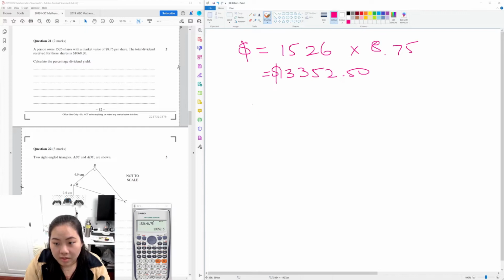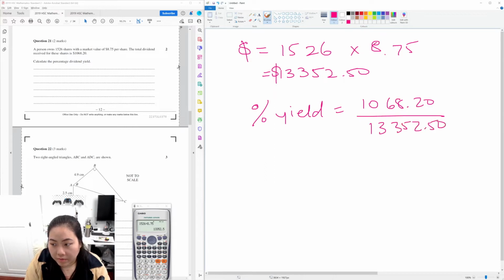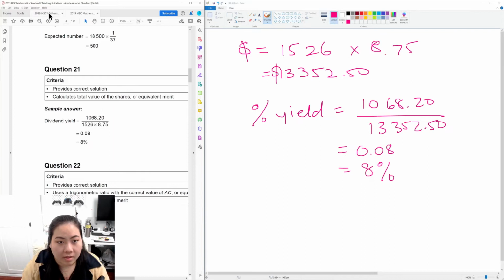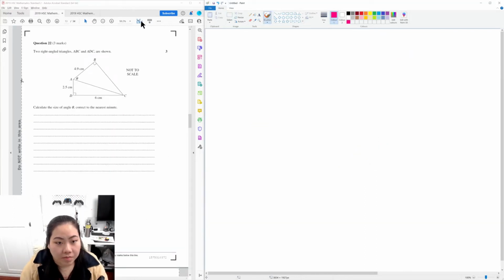So the dividend yield is going to be 1,068.20 over 13,352.5 equals 0.08, which is equal to 8%. Let's check. 21, 8%. Question 22.